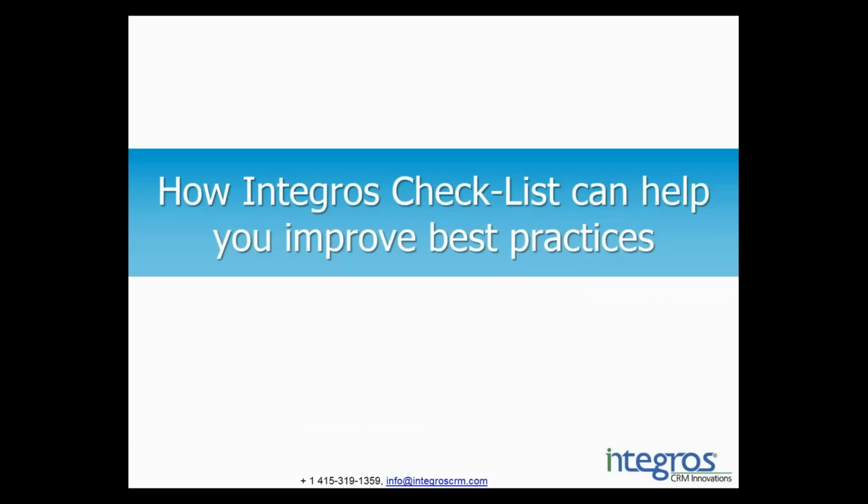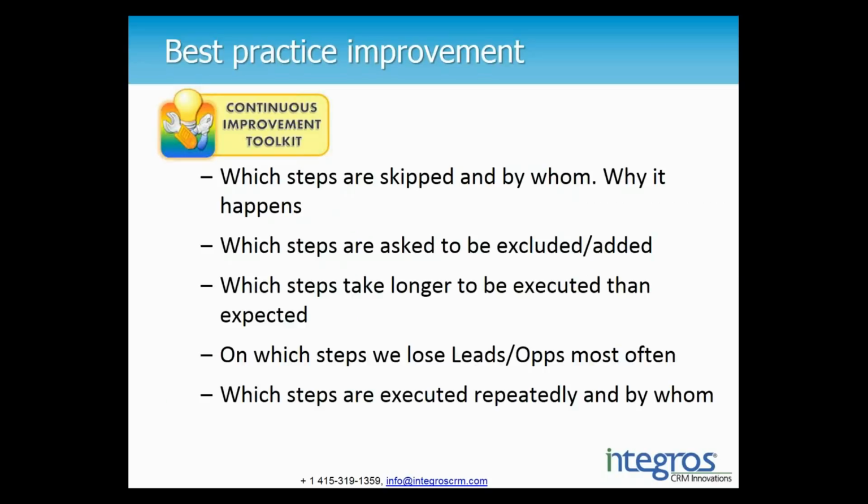We've already discussed some operational processes for sales reps and best practice admins. Now let's move on to managing best practices to give you the understanding of how Integra's checklist can help to improve best practices. Firstly, with a set of reports for management that allows you to understand the situation in all processes together and in every particular process separately. Some of these reports can show which steps are skipped and by whom, which steps take more time to be executed than was expected. Managers can review all the information on the desktop and in the mobile application as well.